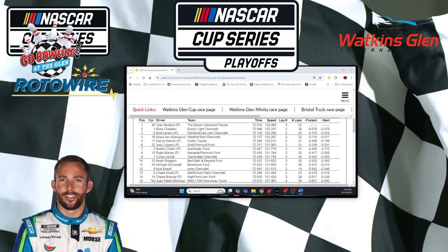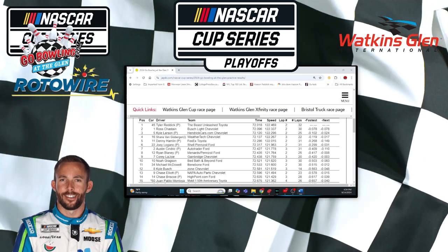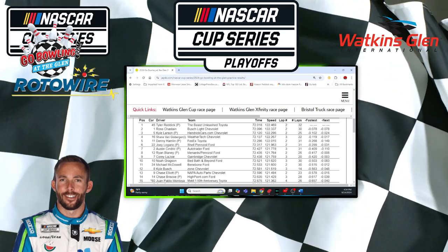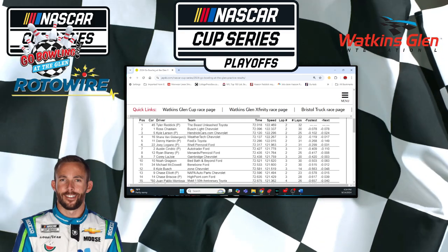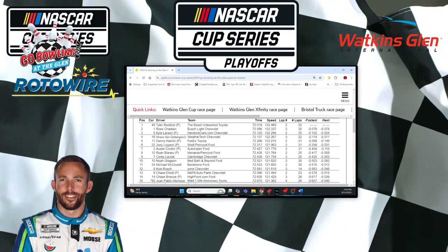Now, here's the difference: Tyler Reddick is having a great season. So that's why if I'm still getting a good number on Reddick, I'm taking it. But I'm not taking it if they're going to shortchange me into like him being one of the co-favorites because he was fastest in practice. That's just me.